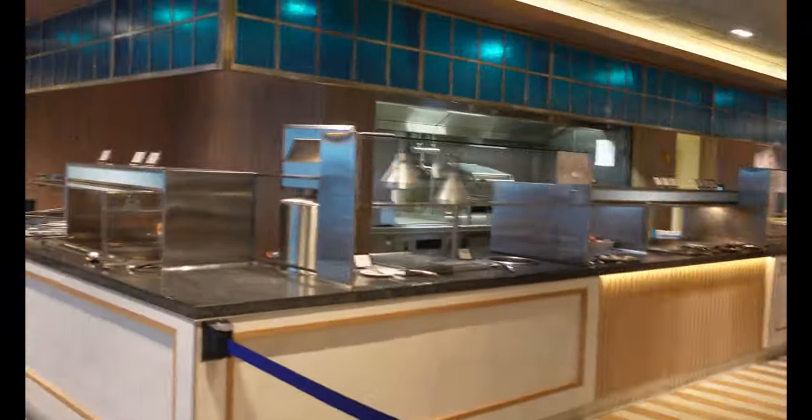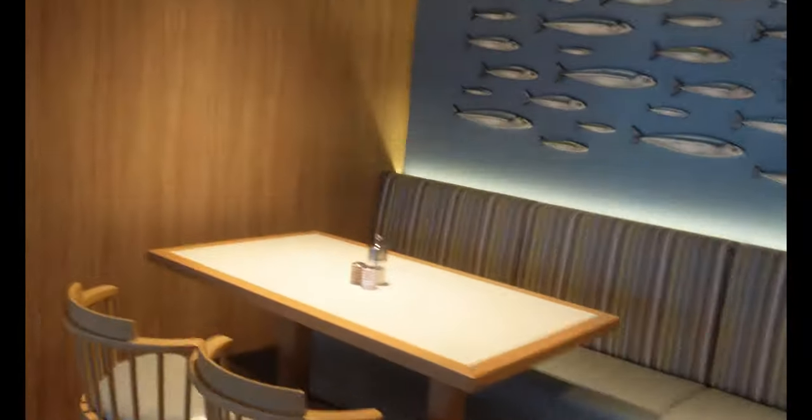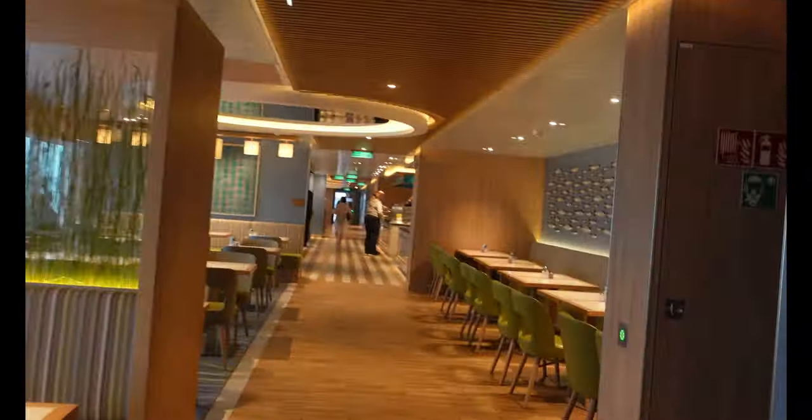I think the Beach House is the chef's table and specialty table on some days. It's a nice place just to come and eat. There's loads of little nooks and crannies. We found for two people, these little hideaways on the side are perfect.